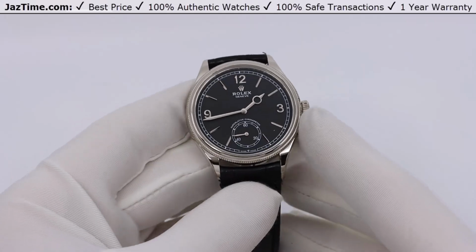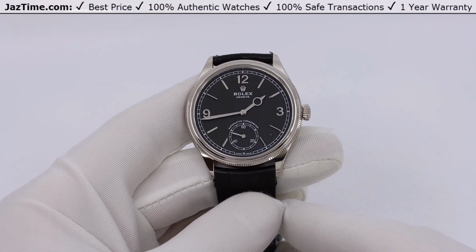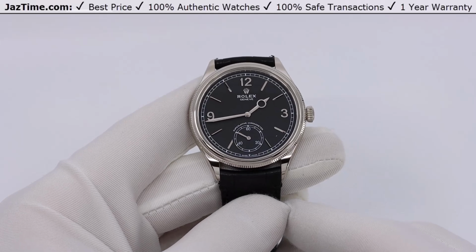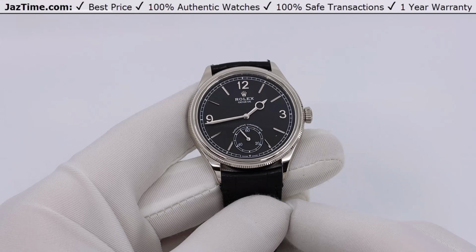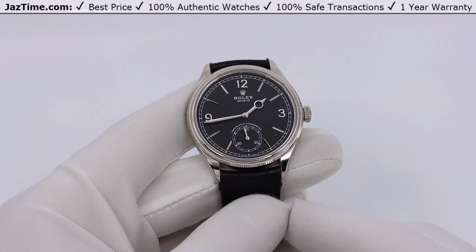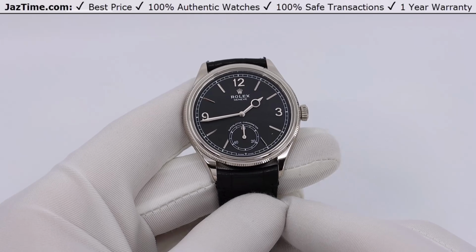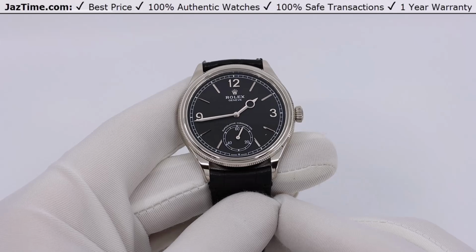This one has just time only, and they're going to start making it with date, with complications, maybe even with moon phase. Who knows what they're going to do with it? Probably they're going to do a lot with it. But when they first release it, that's all they do, just time only. The simplest, most basic one is what you see here. Okay, so that's a little bit of where it stands in the lineup.